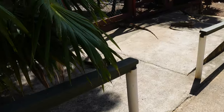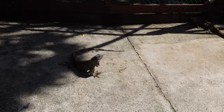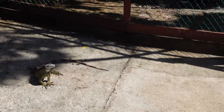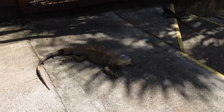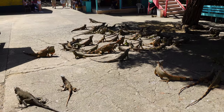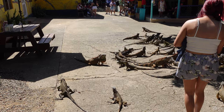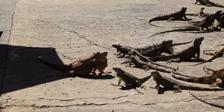And there are tons of iguanas here. And some are quite large. Take in those rays, friend. Look at that. It's a beautiful sunny day. So it's like a prehistoric creature. Look at all of the iguanas. Dozens, just all taking in the sun. I like how this one has the dangly chin.